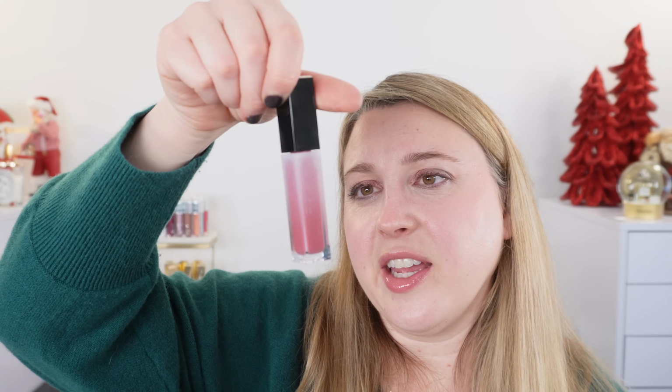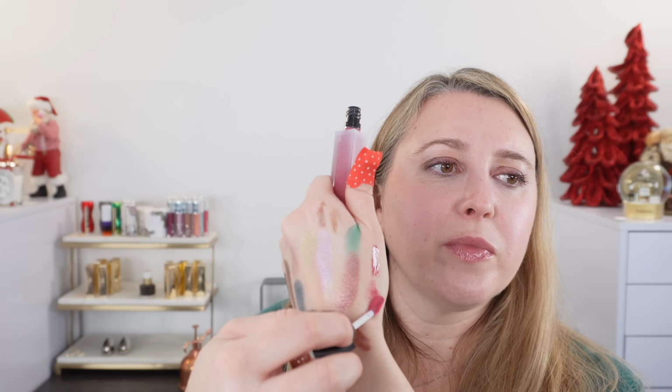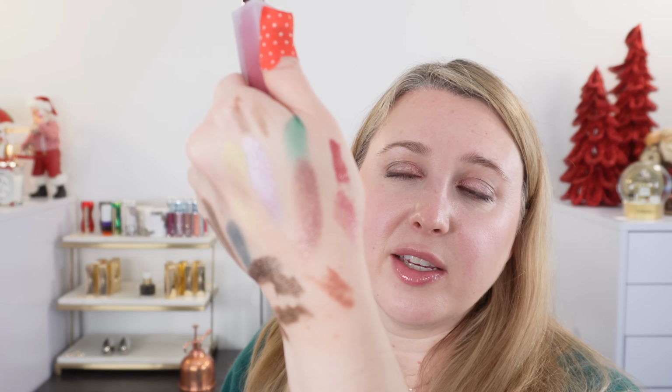Another lip gloss I really like is the new Suqqu Treatment Wrapping Lips. I thought this was a really nice formula. This one, to me, is not as long wearing as the Jimmy Choo. This is more of like a lip balm lip gloss, and I find it very comfortable. It does add a little bit more hydration. It's lighter weight than the Jimmy Choo.